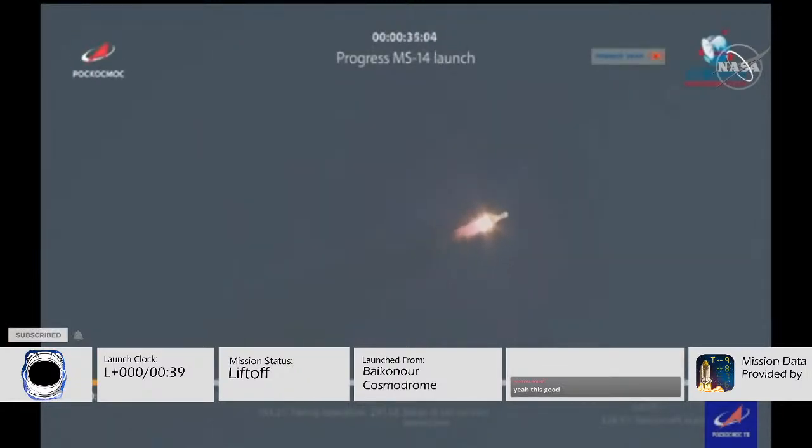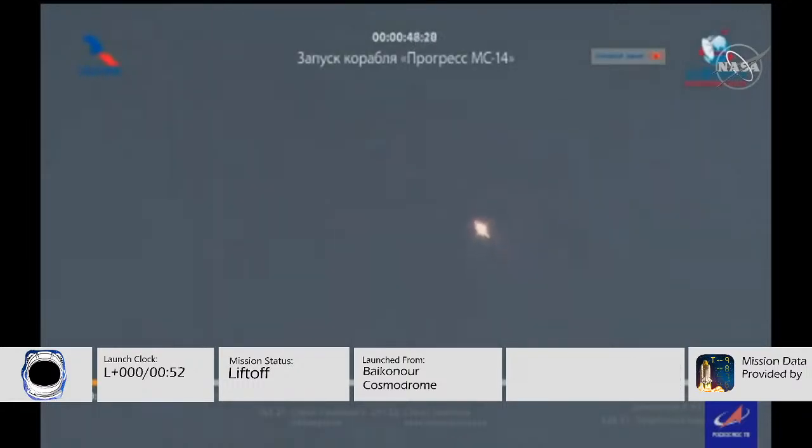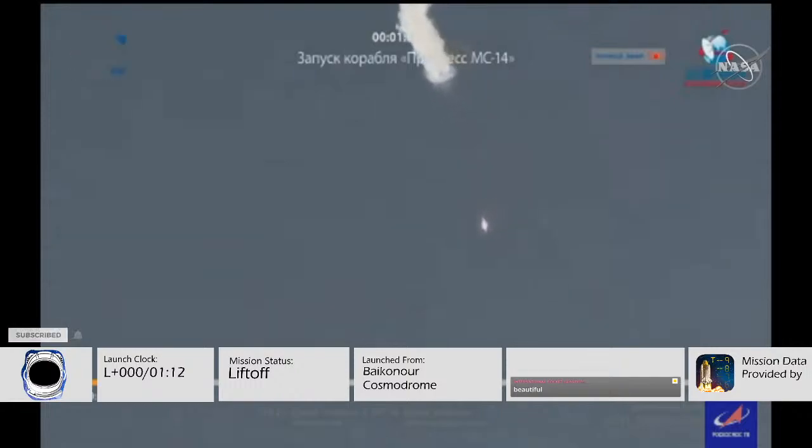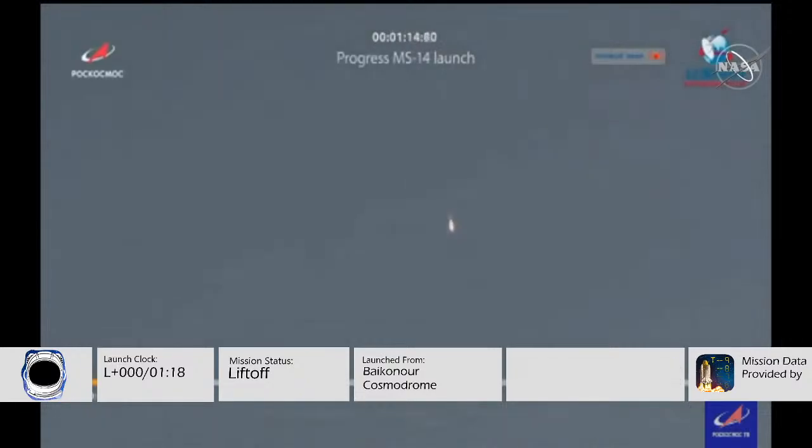All parameters are reported to be normal. The International Space Station is now flying directly over the Baikonur Cosmodrome. The Soyuz now moving through the period of maximum dynamic pressure, going supersonic as it heads downrange. Soyuz traveling at 2,500 miles an hour, some 15 miles in altitude now, 10 miles downrange from the Baikonur Cosmodrome.